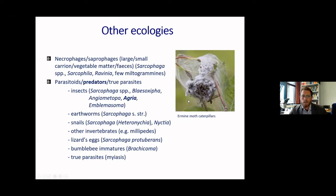Some people have done some quite in-depth studies on the behavior in Italy, for example, and they've shown that they were able to observe that one of the flesh fly larvae can just eat its way through up to 50 ermine moth chrysalises before developing into a fully fledged third instar larva.